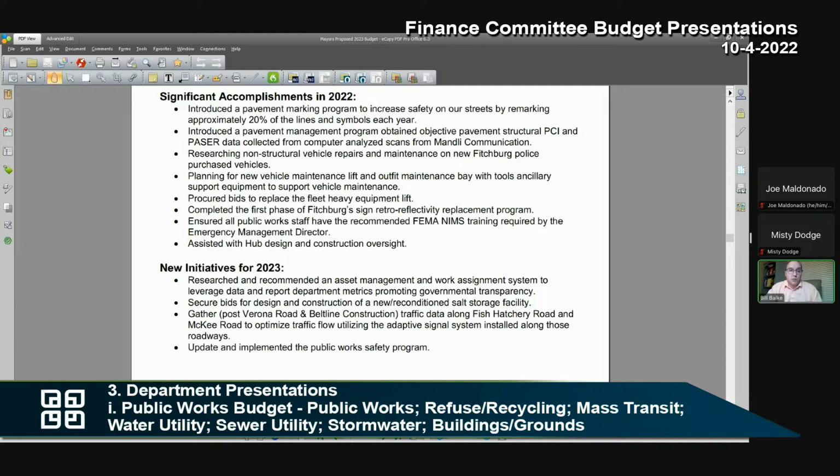New initiatives for 2023, hopefully the new director will be researching and recommending an asset management program for all of our assets within the city, so that we can use that data and report metrics with increased transparency.